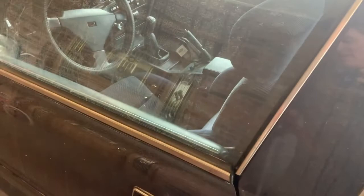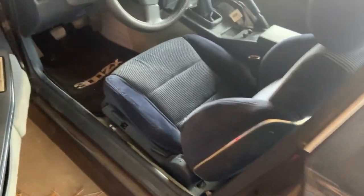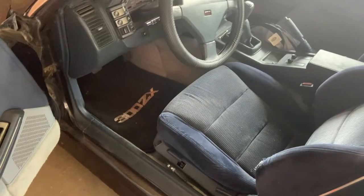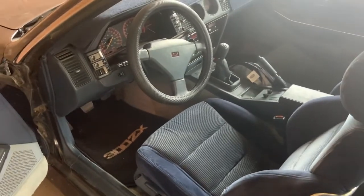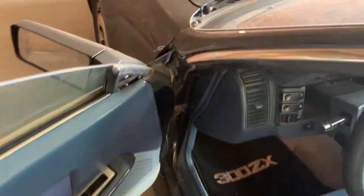All right, so the Z needs a little bit of attention. The 300 manual here. It's got a funny noise that I am pretty sure is something in the exhaust, or at least I'm hoping is in the exhaust. We're gonna take it up to the shop and look at it. And apparently the speedometer has stopped working. So we got to look into both of those issues.